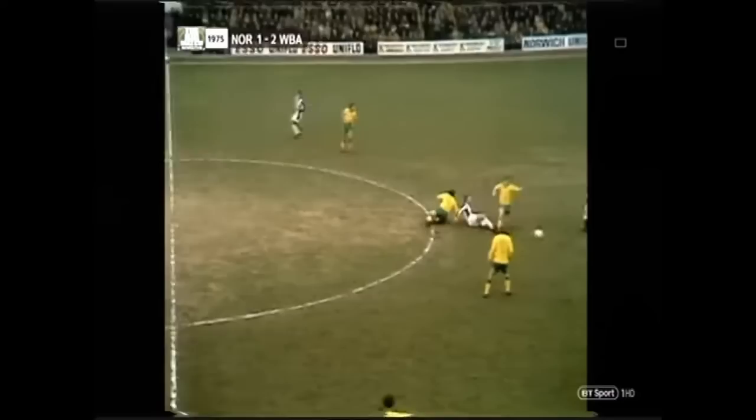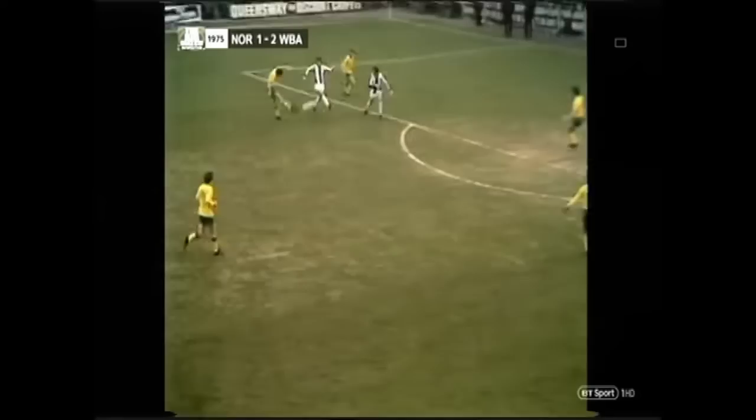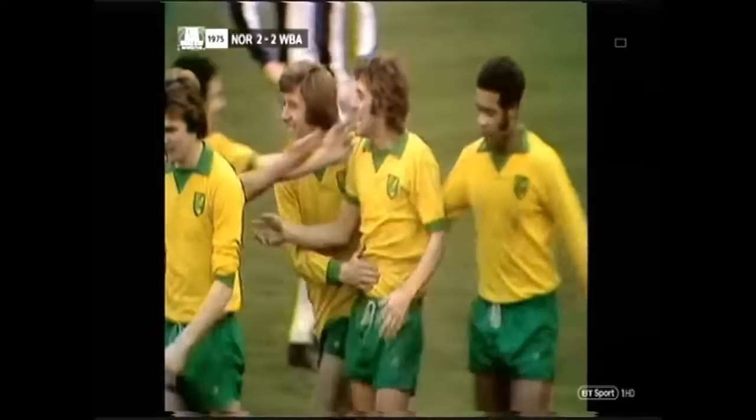Hughes to Cantello, well cut out by Mick Maguire. Boyer's gone up there, holding himself back. Maguire now in a good shooting position. The lob, yes! First goal for Norwich City.